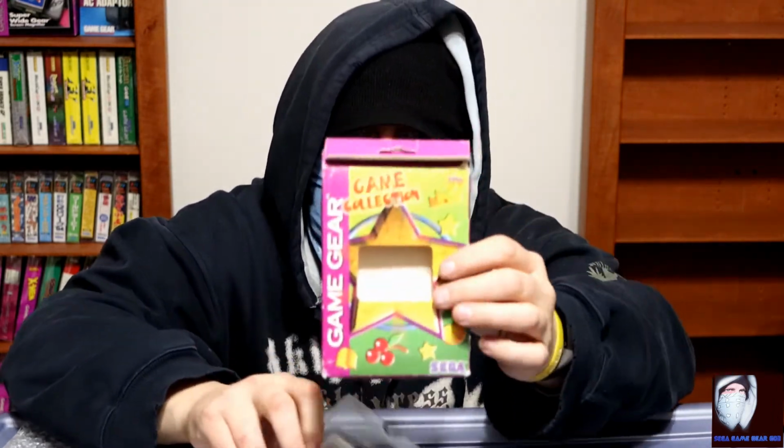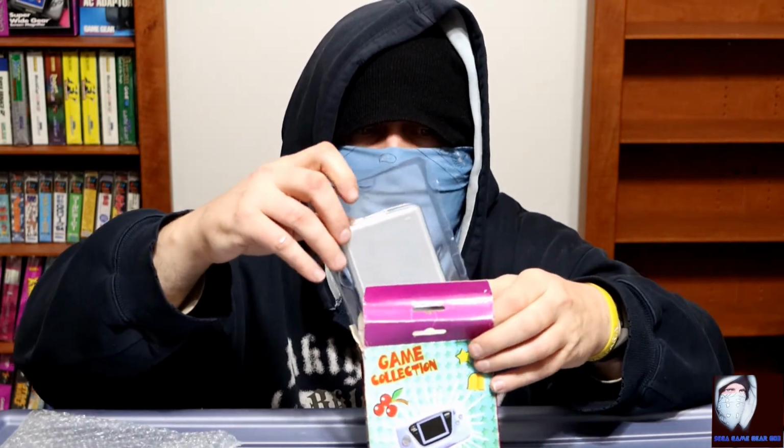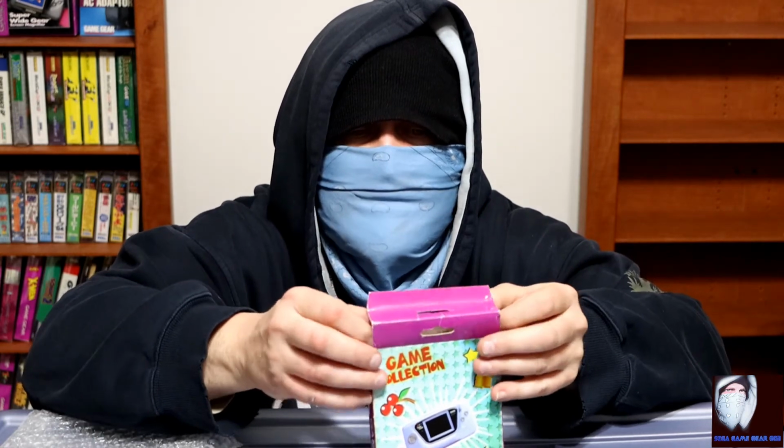This one happens to have no cellophane window in it. It just obviously goes straight through to the game. So I have to put this away anyways. I'll put this back in here. I just wanted to show you what the inside of these typically look like and how they're set up.